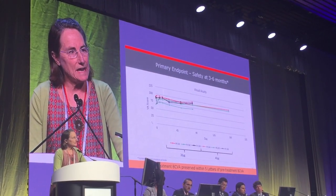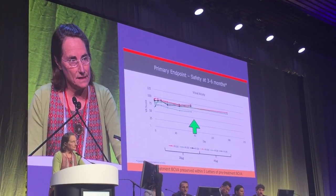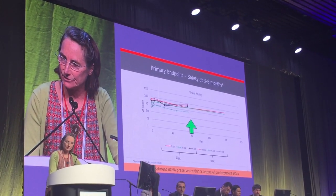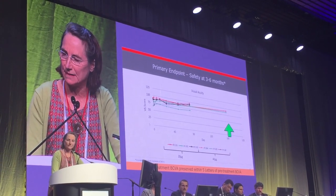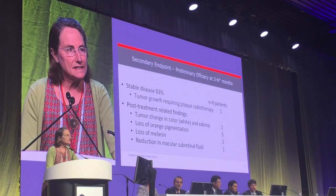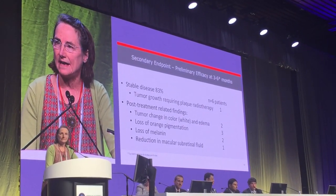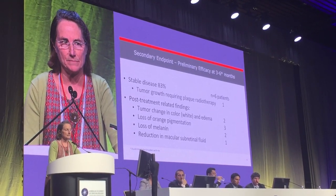On the visual acuity analysis at 3 months, all patients had preserved vision within 5 letters of the original vision, and at 6 months, in the 2 cases that had 6 month follow-up, visual acuity was maintained. Our secondary endpoint was preliminary efficacy. We found stable disease in 83% of patients.